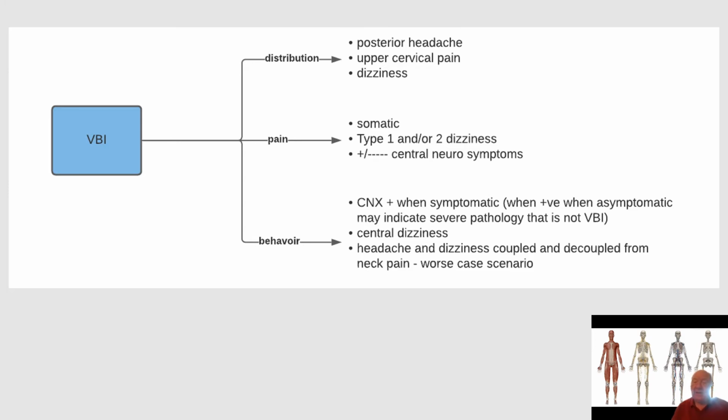And there may or usually may not be, in the highest number of cases, central neurological symptoms. So don't expect the 5 Ds or 10 Ds or however many Ds you want. But the two symptoms that are common there are headache and dizziness. Cranial nerve exam will be positive when symptomatic. If it's positive when asymptomatic, it may indicate a severe pathology that is not VBI, or they're in the middle of a stroke. Either way, you don't want to mess with this.